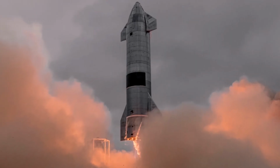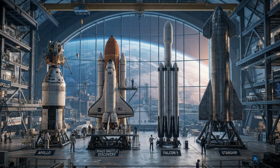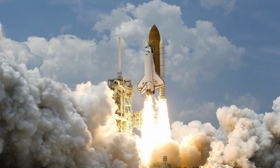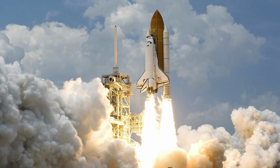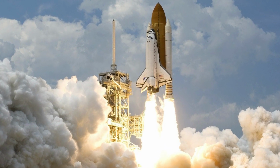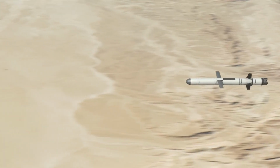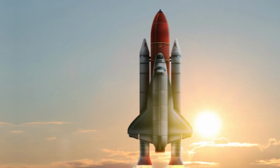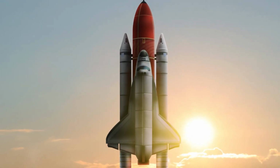Every rocket that's ever carried humans, Apollo, the Space Shuttle, Falcon 9, Starship, runs on chemical propulsion. You mix a fuel with an oxidizer, ignite it, and the explosion pushes you forward. It works, but it's inefficient for the distances Mars requires. Chemical rockets get you a certain amount of thrust for a certain amount of propellant, and that ratio, called specific impulse, hits a hard ceiling.